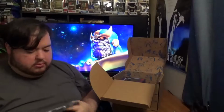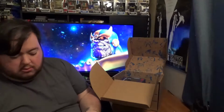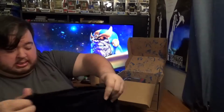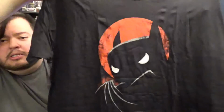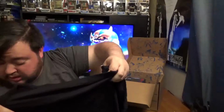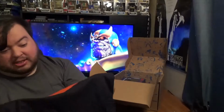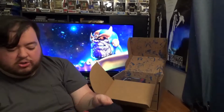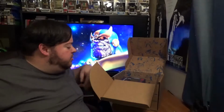We got a t-shirt. And the t-shirt is the animated series logo with a Funko outline instead of the Batman outline. I was just complaining about the Avengers box having Funko style artwork. So, same kind of complaint here. It still looks really good, and it's an obvious homage to the animated series. I don't know if they could use that logo officially or not. I'm not sure how that works.